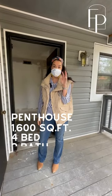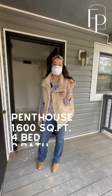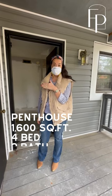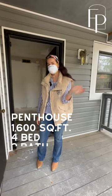This is a 4-bedroom, 3-bathroom. This is over 1600 square feet. And yes, I'm wearing this because we know in one of the bathrooms, there's some mold that needs to be remediated. So come on in.